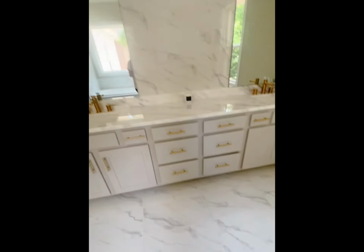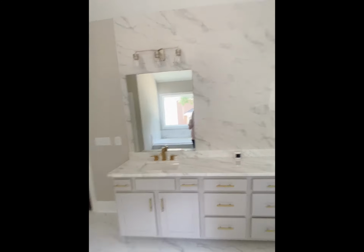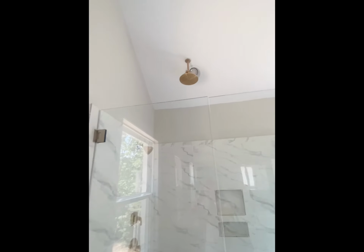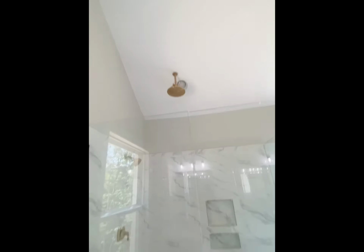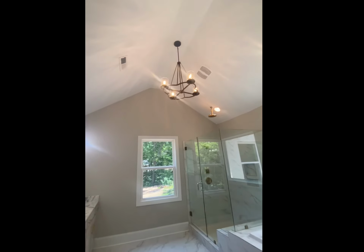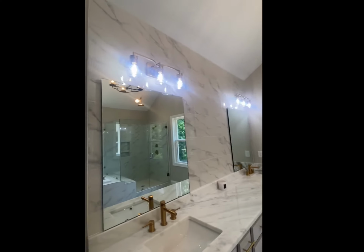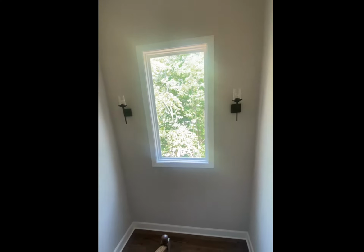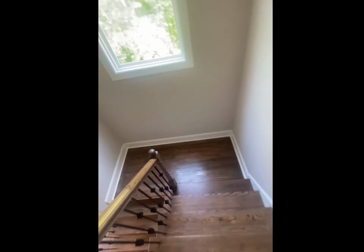So the marble here and then going all the way up. Which I love. And big windows. And we did the glass all around here and a rain shower head, which I love. And the bathroom lighting. It's very similar to the one we have in the living room downstairs. And we did some bright lights for these mirrors. Our stairs are stained. We did the wrought iron on the stairs.